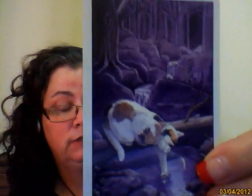Lots of hope, lots of brilliance. This cat is reaching for the star, and so I think that's a very good interpretation of the star being brilliance and hope. Last of the major arcana that I'm going to share with you is the last one. We started with the Fool, we end with the World, and look.